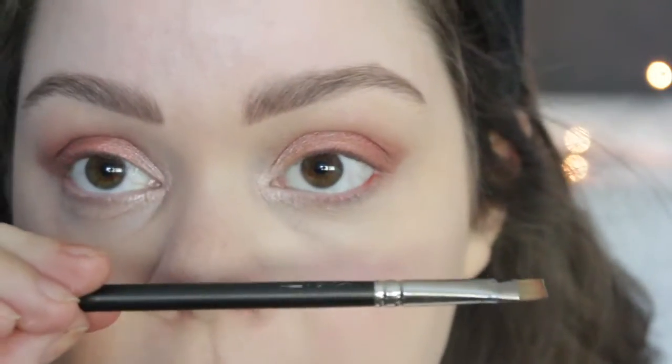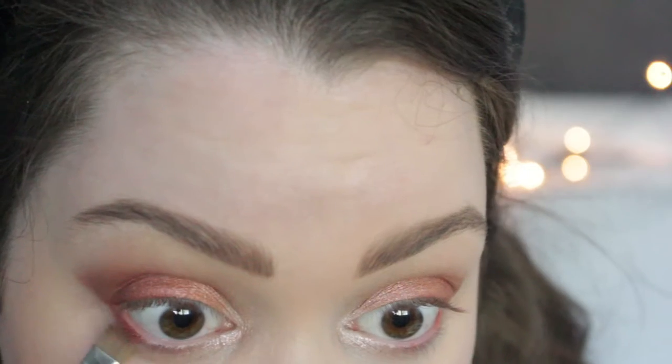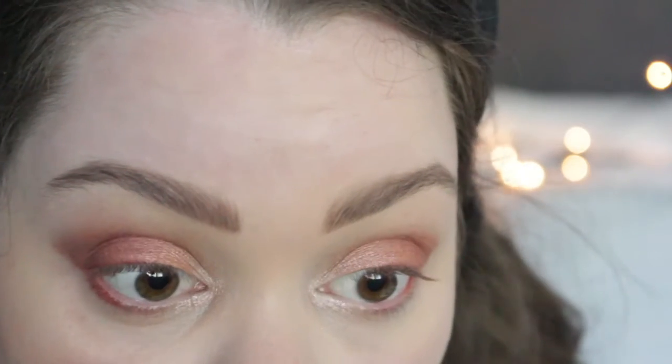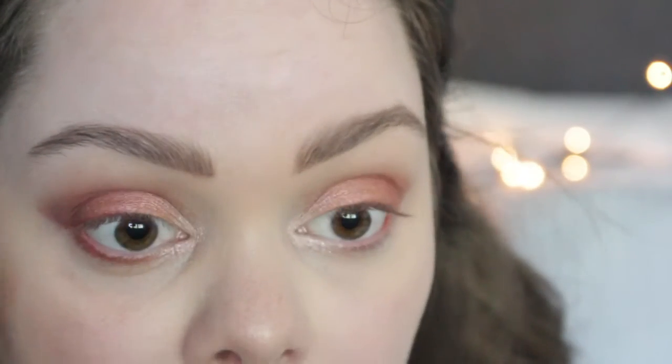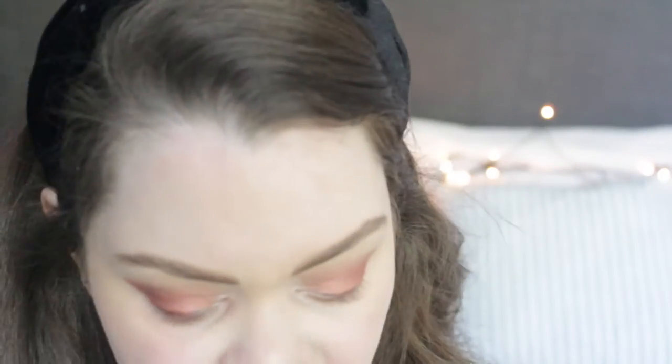Okay, now onto the lower lash line, which I prefer to do pretty much just like the upper lid. I'm using, as always, my MAC 212, the Fired Up shade in the outer corner, the Supernova in the middle, Light Up is already in the corner. Alright, highly recommend this palette. I don't know if you can still get it. I do think so. I wouldn't know why not.